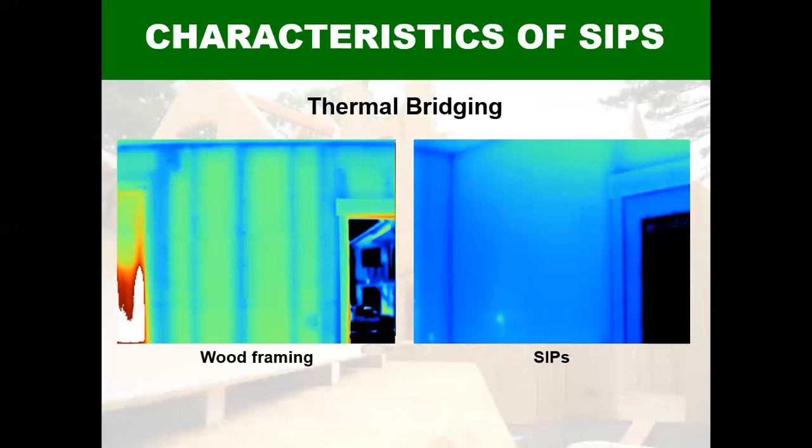When you're doing your performance report, just because I've got a lot of inspectors on here, say with REScheck, IC3, REM/Rate or Ecotope, any of those performance calculators, you wouldn't enter the performance R-value. You would let the software know that you are using a SIP panel rather than wood framing, and it should do those calculations for you. I think that might be the case now.